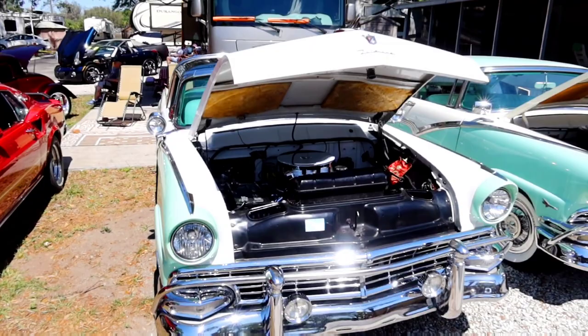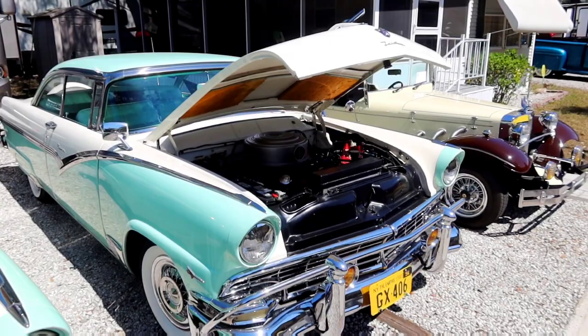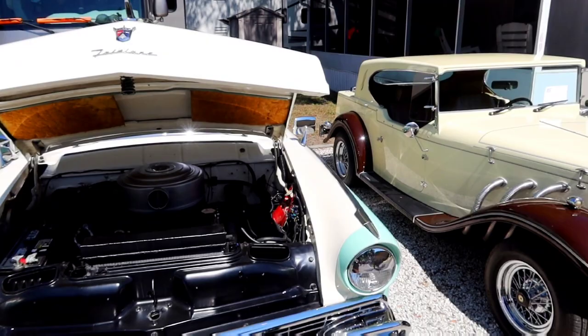I get it, people want to show off their engines and stuff, but I always feel like if I were going to display a car, it looks better when you have the hood closed.